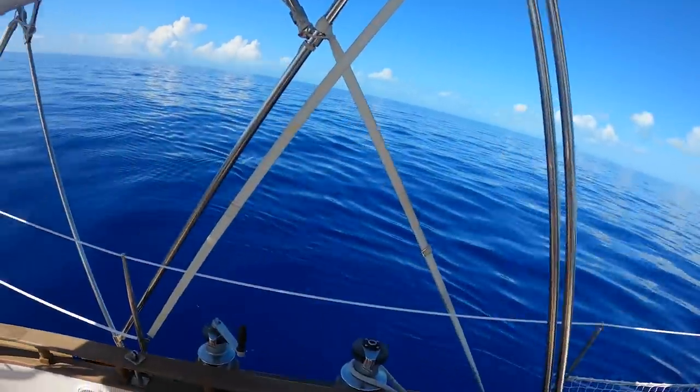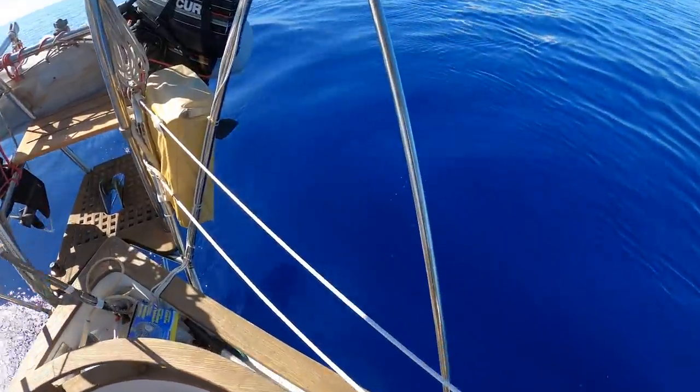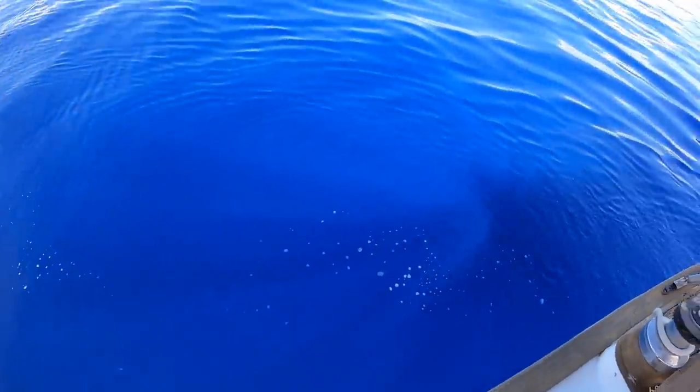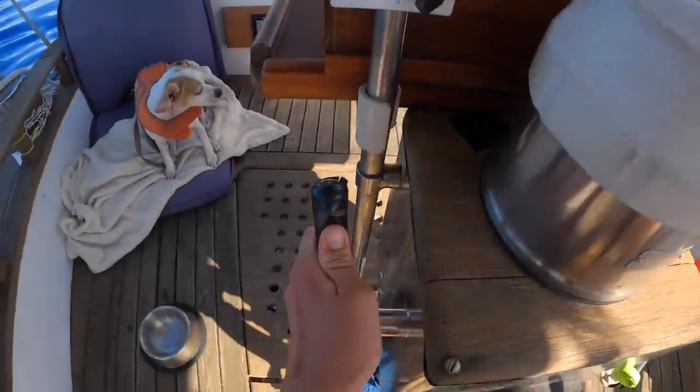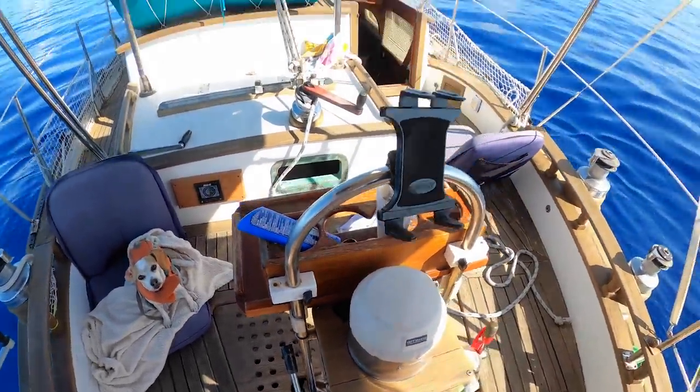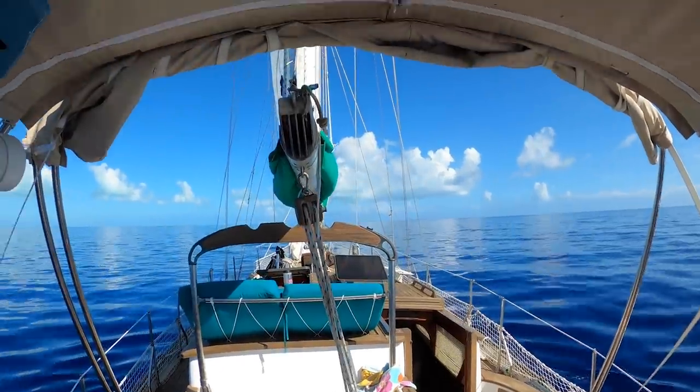Had to check the engine quick. There was a little bit of oil, but wow, this water is gorgeous. Engaged. Unfortunately, we had to motor most of the trip, but still gorgeous. No fish except the stupid barracuda. And yeah, it's been pretty smooth sailing.